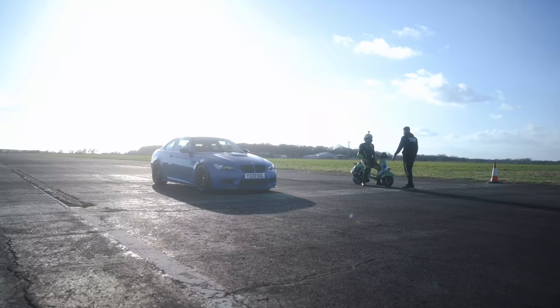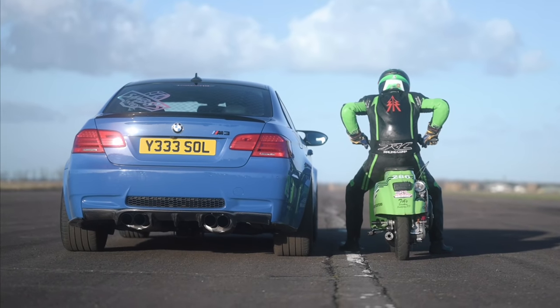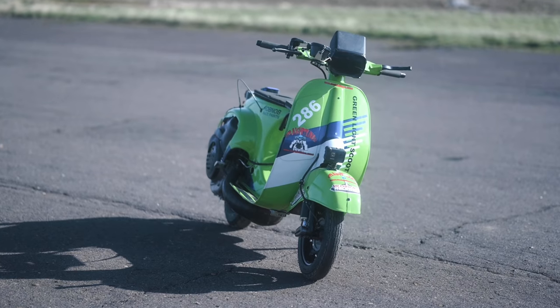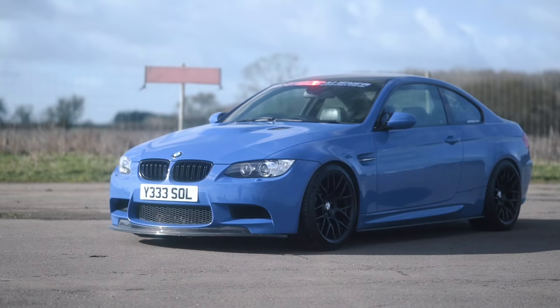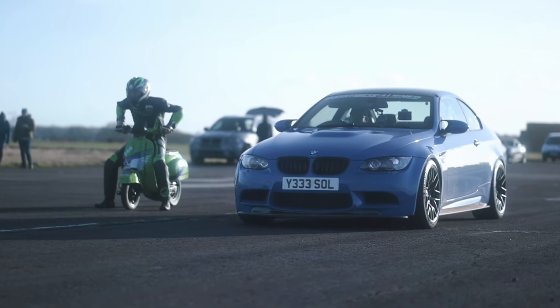So welcome back to the OG Battles Wacky Races edition, and today we are lining up two polar opposite vehicles. We've got a highly modified Italian scooter stepping up against a tuned German sports car. The lineup don't even make sense, but that's why we love it.